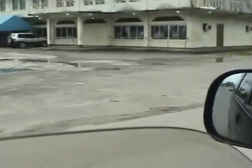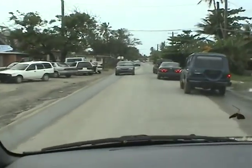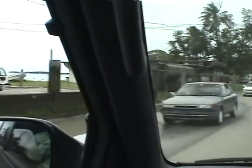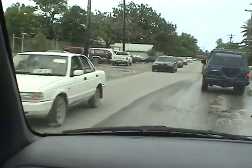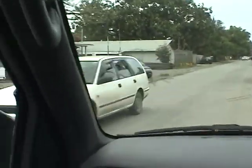Whoever's getting in their boats ready to go. House of Fabrics, and they use the German spelling of house. This island hasn't been German for 105 years. But FSM is a pretty stable environment, isn't it? Politically. Yeah.